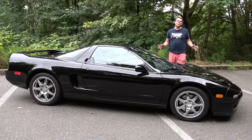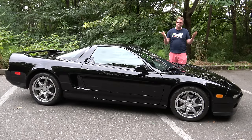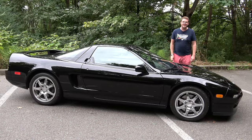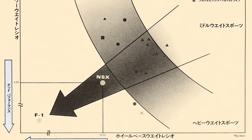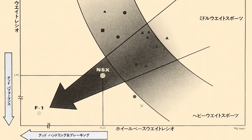But the Ferrari 328 wasn't the only car that Honda aimed to beat. They wanted to build the best sports car in the world, or at least the best to their capabilities. And so they evaluated the competition using the Milky Way diagram. Basically, on the x-axis, they plotted a bunch of cars based on their power to weight ratio. And on the y-axis, they plotted cars based on their power to wheelbase ratio.